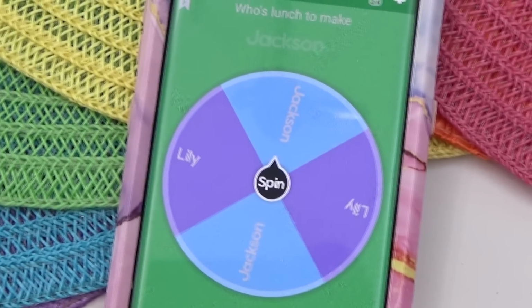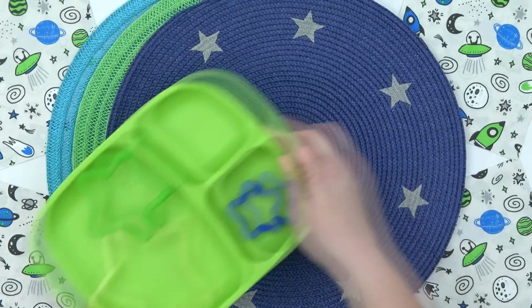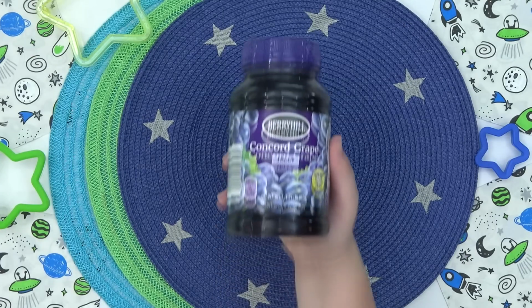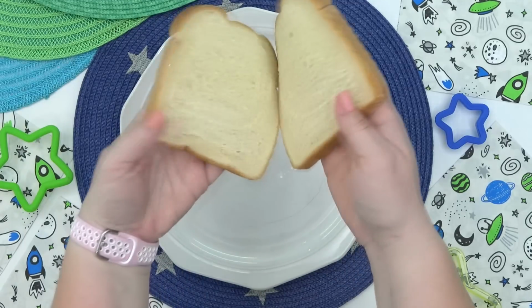Okay guys, now that brings me to Jackson's lunch. For my main course, I picked peanut butter and grape jelly sandwich.